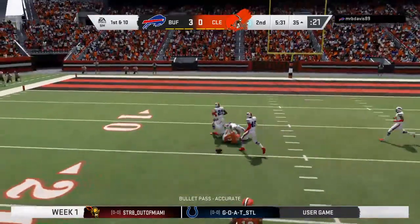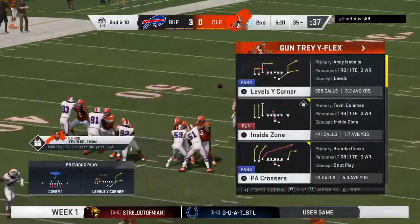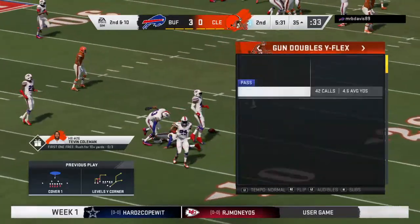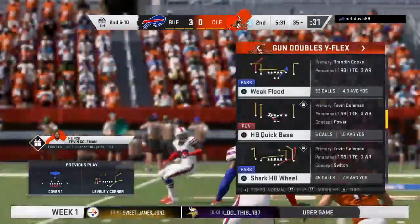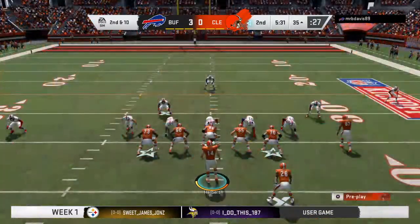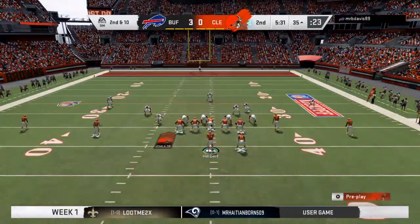Back to throw. Herbert. And that is incomplete. He couldn't hold on through the contact. Brings up 2nd down. The positioning here is key. As a defensive back, you're taught 99% of the time, make a play on the football. But in this case, making a play on the man was all the difference. That's what forced the incompletion. Here's 2nd and 10 now from the 35.